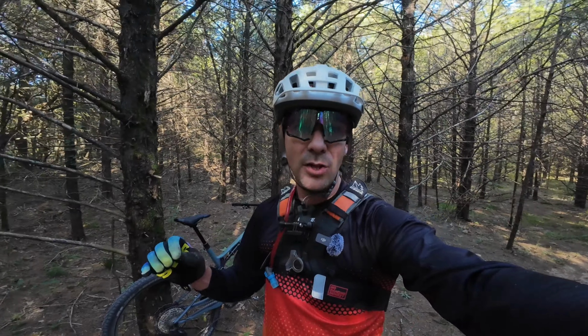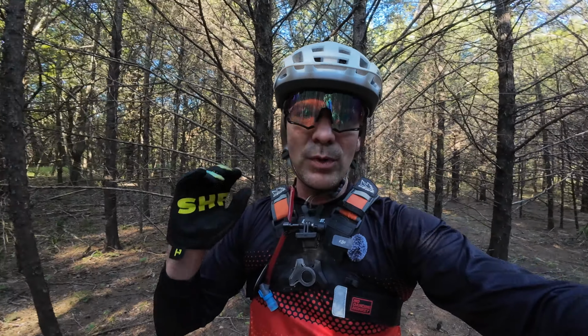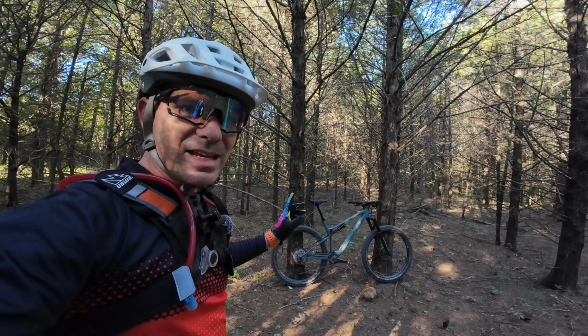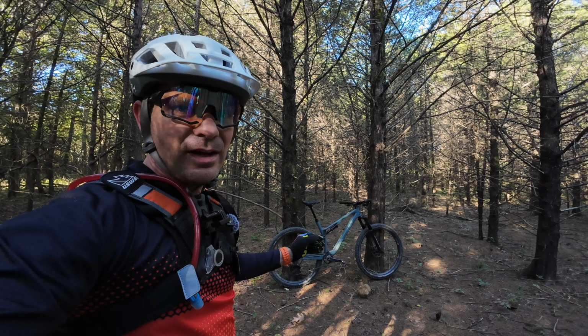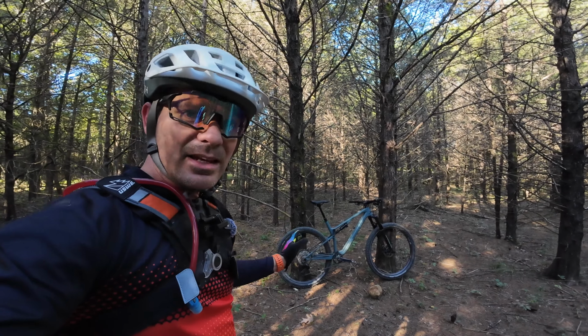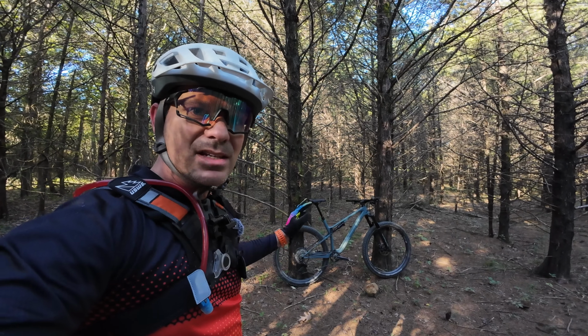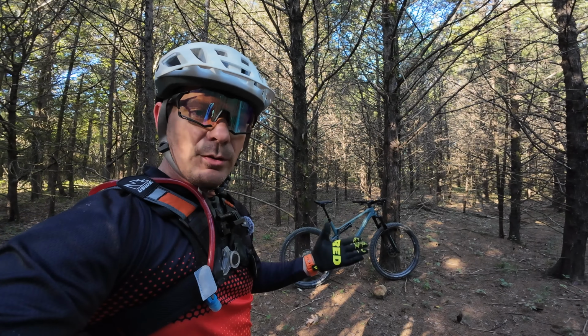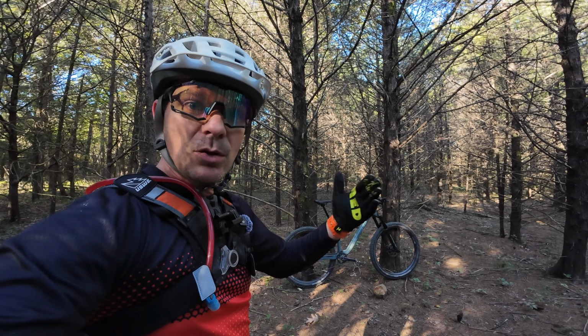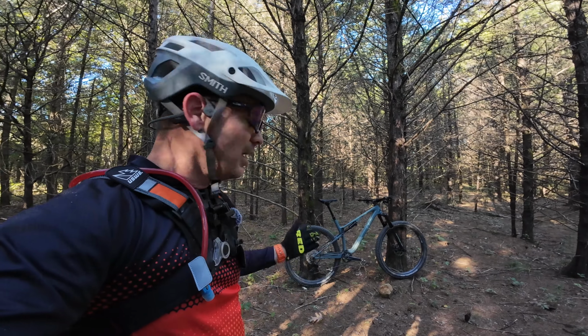All right, guys, let's take a closer look at this bike and really go over some of the details of what this bike has to offer, because the 979 Trail is so much fun. It's just a lot of fun. And I like the fact that they have several other models in this same frame set with just different components. So if you need to go a little bit cheaper, you can, or if you want to go a little bit higher end, you can. So let's take a look.